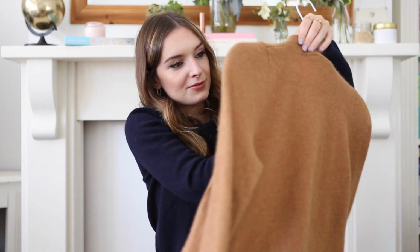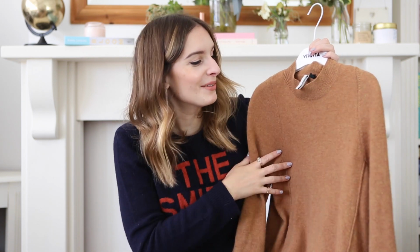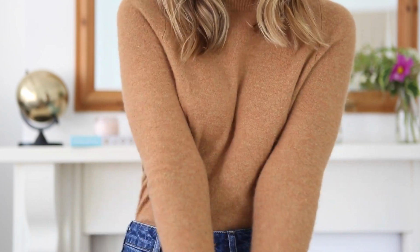In terms of knitwear, I've got two things that I've pulled out, one of which I've had for a couple of years now, but still go to again and again, and that is this jumper from Topshop. I got it two or three years ago, but I have worn it to death. I think it's the colour and the fit, everything about it basically. It's a funnel neck jumper. It's not really roll neck, it's quite short, but still has that turtleneck feel.